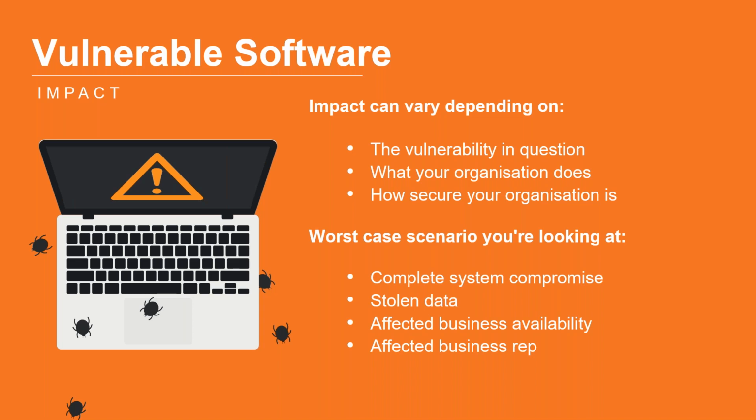And how secure your organization is as a whole. So if your network's locked down, if an attacker takes over one machine, it's not ideal, but then they're not running rampant inside your network. They've got more hacking to do and breaking into things before they can cause more damage. And if you compare that to where they get into one machine and they have free reign over your network.